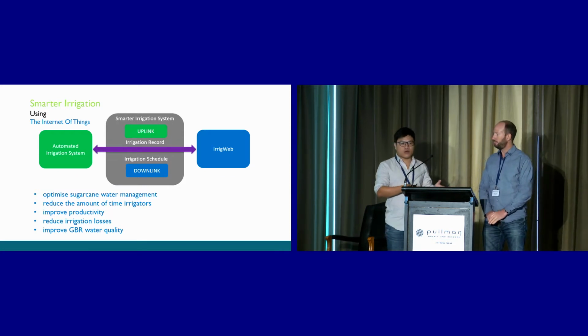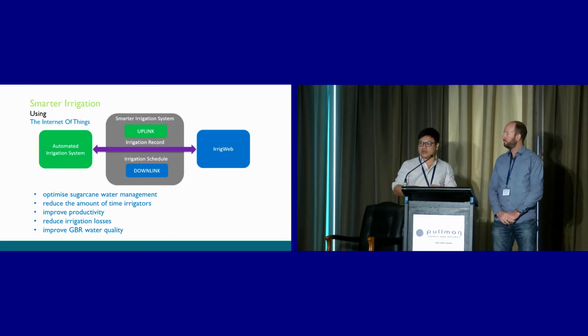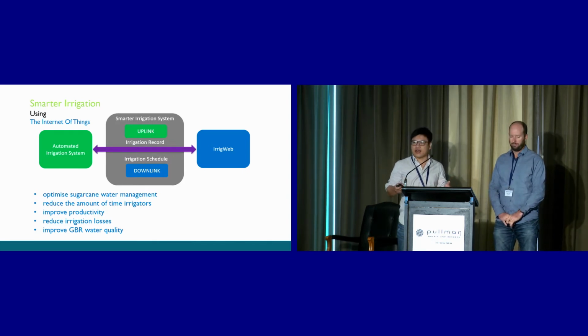Yeah, so basically what we're trying to do is develop a solution that can link these two tools together that Aaron talked about. One is the automated irrigation system, which can only do remote control but cannot figure out when to irrigate and how much to apply. And another tool is a crop model. It has been improved scientifically. It can provide very accurate simulation for crop growth.